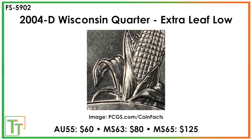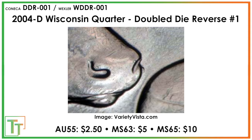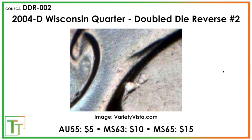And there's also a 2004 D dime error that has a similar effect, so people wonder if it wasn't the same mint worker involved in all three of these. But these double die reverses are maybe more innocuous. They're not nearly as prominent. Similar valuation there, and then here it's going to be like doubled cheese, which is kind of funny, and maybe worth a little bit more than the doubled nostril.